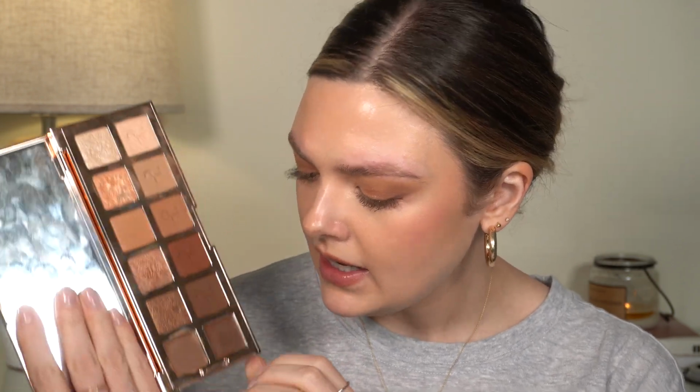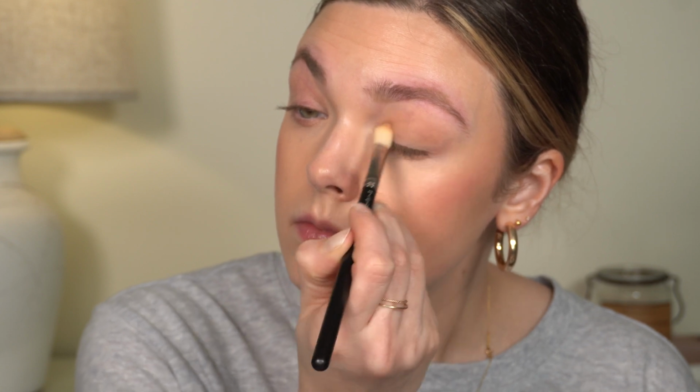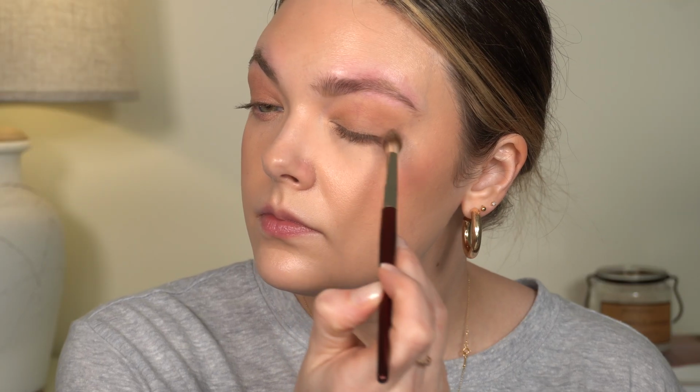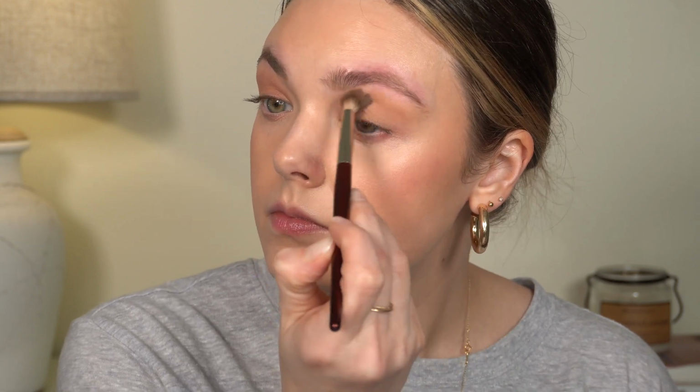Today, one of the things I love about this palette is you get cream shadows in here, so you get two of them. I took the lighter cream and started with that as a base. I put that all over my lid and up into the crease. Then I used this shade, which is probably the shade I use the most in this palette. It's a good neutral transition shade. I put that in the crease and buffed it all over where we put the cream. Then I put a little bit of this bronzy shimmer topper in the center of my lid.